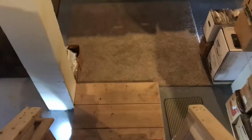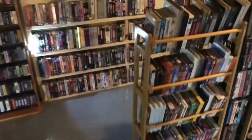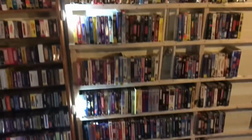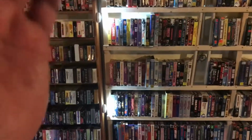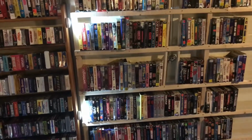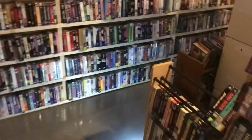Okay, so it's time to take an updated look at my movie collection, 2018, now that I've moved. And half the movies are down here in the basement, the VHS are down here in the basement with my comic collection. You can see a separate video for that. It is in a basement, which can be dark, so I've tried to add as many touch lights as possible. I may add some more, just to brighten the dark corners. But yeah, so the VHS half of the collection is down here.